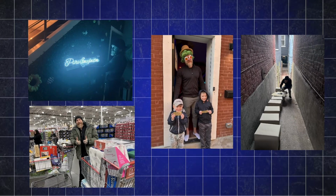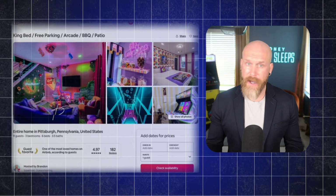Airbnb hosts, listen up. This scenario could directly impact your rental business. As an Airbnb host, you pour your heart into every detail of your rental. You carefully select the perfect decor, ensure the amenities are top-notch, and craft a listing that stands out from the competition. The design is stylish, the photos are top-notch, and your listing has finally gone live.